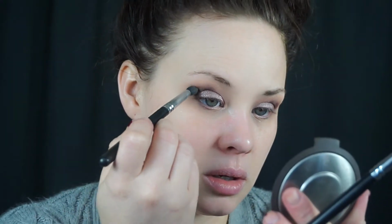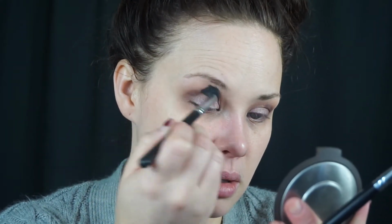Okay, next I'm gonna use just a blending brush to blend that in.